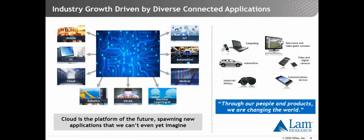So you can see our cloud-based is the platform of the future. So we're on Zoom, right? And just like everybody else, we're doing a lot of things virtually these days. And the microchip is the thing that allows us to do that. And so our products go into all of these things: machine learning, medical, cloud, PCs, mobile devices, automotive. Through our people and our products, we're absolutely changing the world.